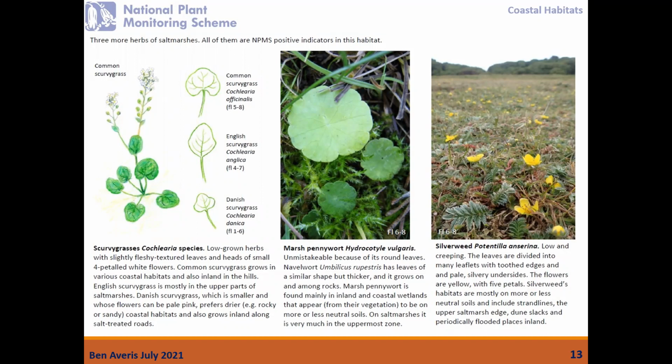There's wall pennywort, it has similar looking leaves, but they're thicker, with a fleshy texture, and it grows on walls and rocks and on the bases of trees. Totally different habitat. Silverweed, which we can find especially in the upper edge of the salt marsh and in some other coastal habitats too, like the shingle strandline habitat. Unmistakable plant, it's in the rose family. Lovely yellow flowers, like a big yellow tormentil flower, a little bit, except it's got more petals. Got five petals instead of four.